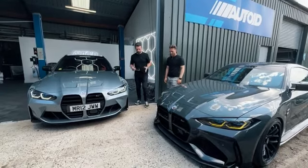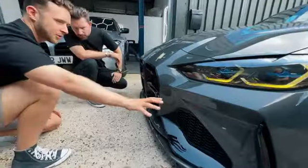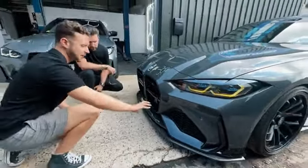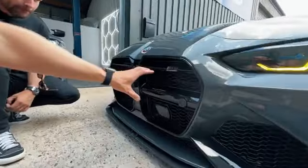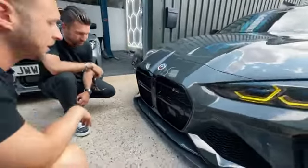So let's just run through these changes. We haven't seen these parts yet. You've got these much more aggressive streaks. These are actually more like E90 M3 style. You'll see that sort of design language comes from that. The grills here are more like an M4 GT4 style of grill that they've added in there.